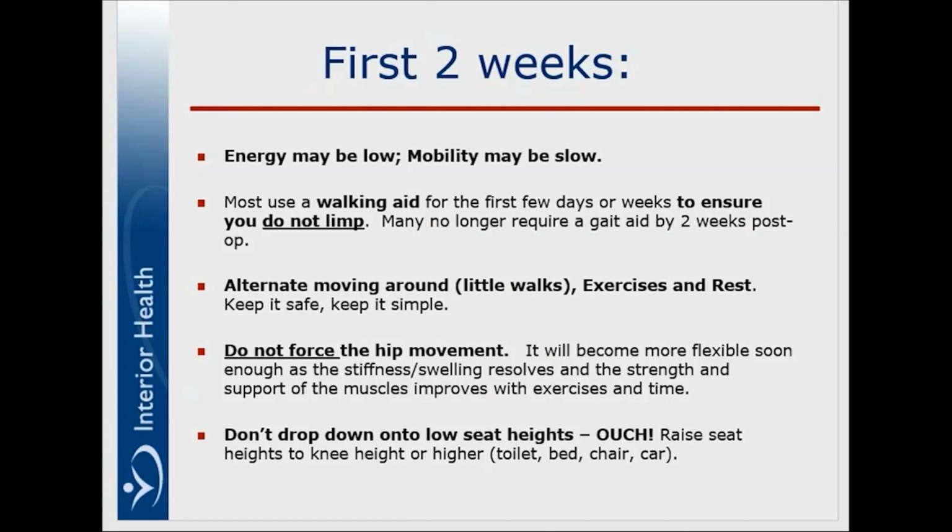We would like you to be walking somewhere around in the house, up and down the hall, or between the kitchen and the bedroom and the living room and things like that. Do your exercises spaced out throughout the day, 4 times a day, and then get some rest. Rest, elevate, ice, and let your body do that rebuilding and recovery. Keep it safe, keep it simple. Try not to overschedule yourself or be too busy or get tricky or walk on icy pathways and things like that. Just keep it simple for the first week or so.